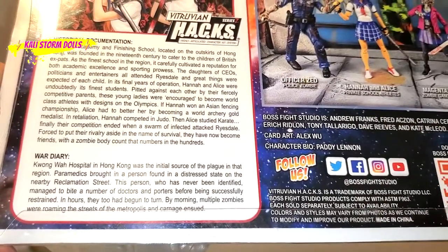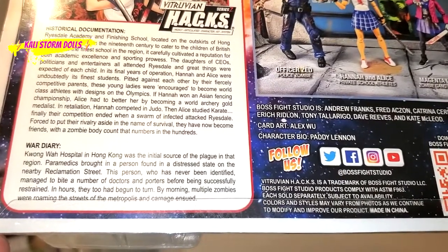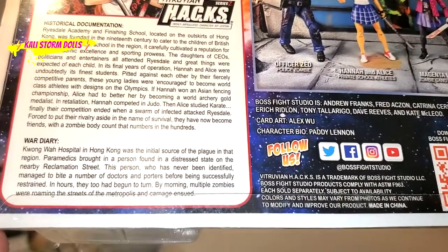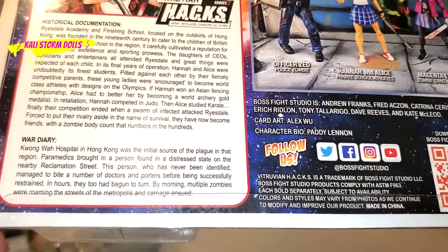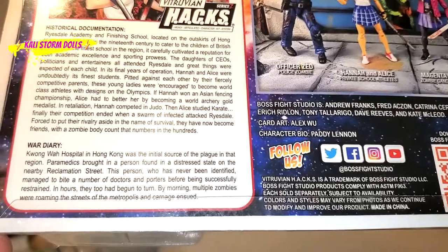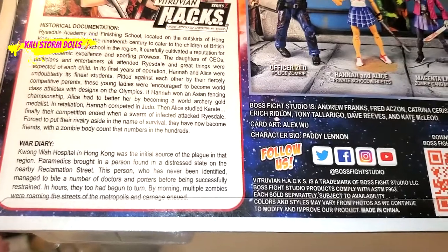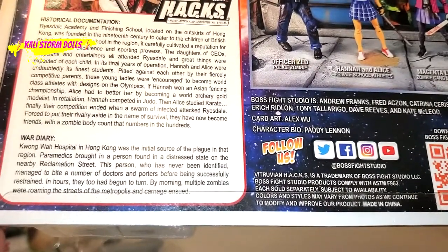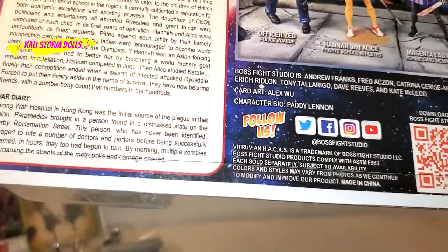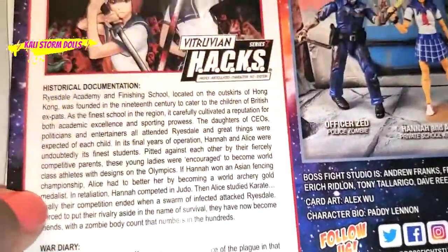Pitted against each other by their fiercely competitive parents, these young ladies were encouraged to become world-class athletes and design on the Olympics. If Hanna won an Asian fencing championship, Hanna had to better herself by winning a world archery gold medalist. In retaliation, Hanna competed in judo. Then Alice studied karate. Finally, their competition ended when a swarm of infected attacked Rysdale. Forced to put their rivalry aside in the name of survival, they have now become friends, with a zombie count that numbers in the hundreds.